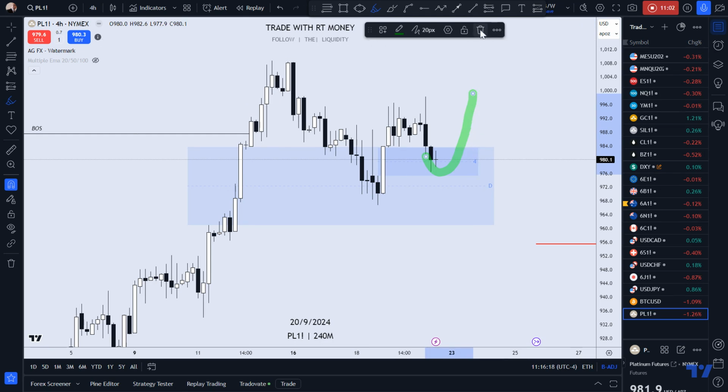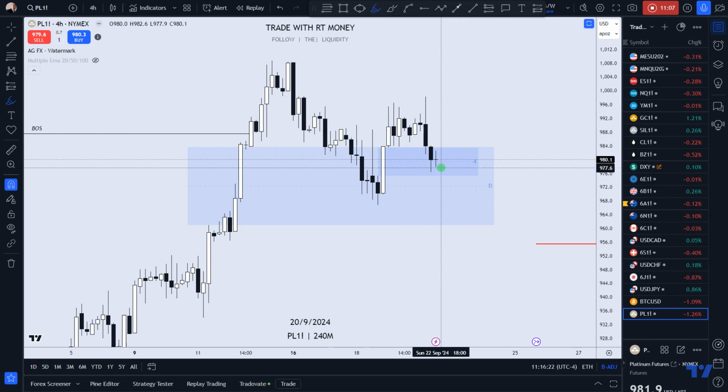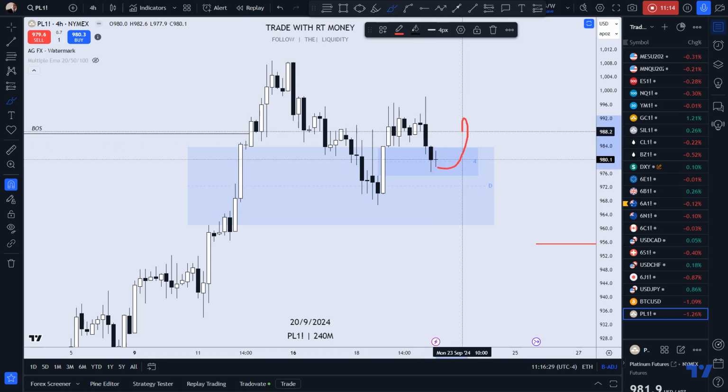Okay. Why did it give me that big thick one? I don't know. All right. I missed. I'm hitting this one. I don't get that. All right. I'm looking for this.